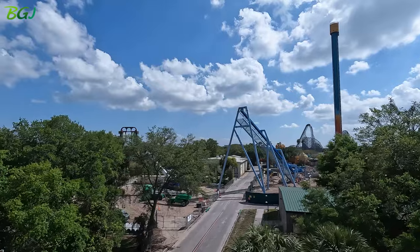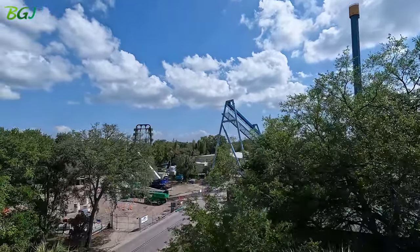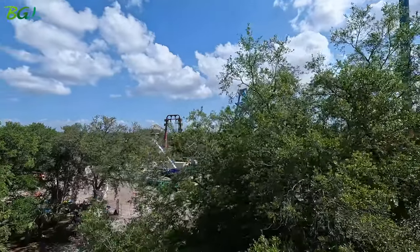And yes, folks, Falcon Fury is running, so we will definitely get you a bird's eye view of the construction.